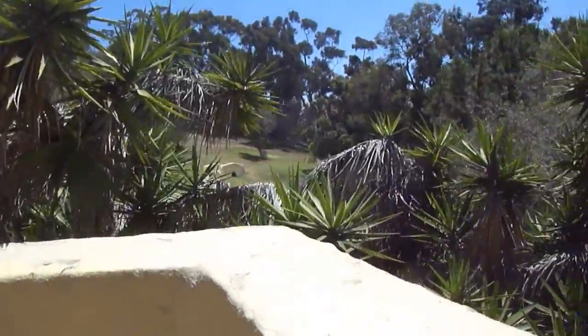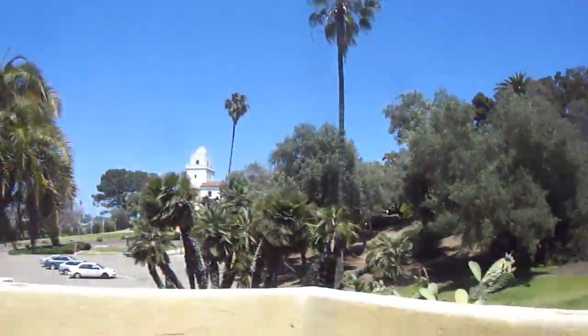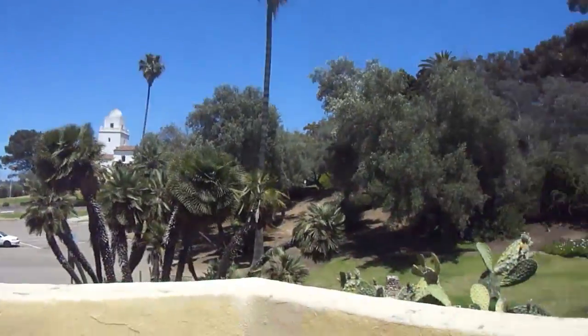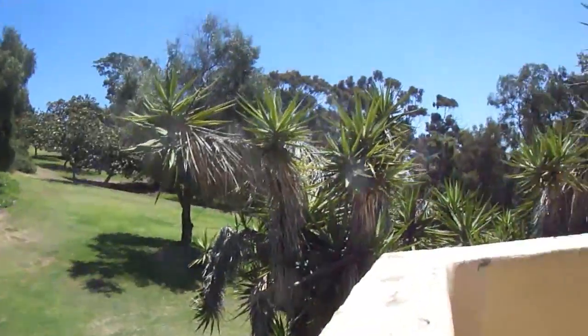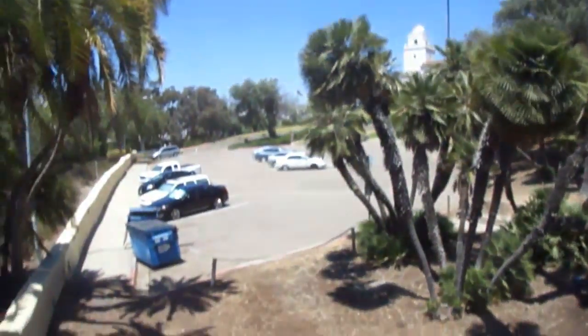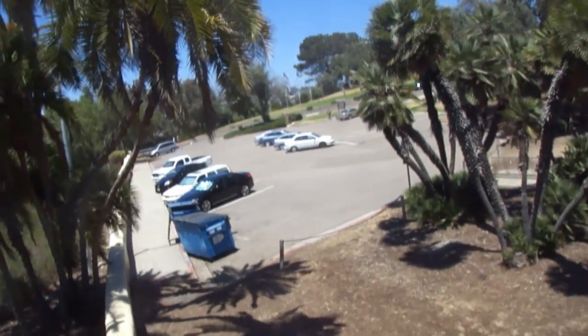Well, I'm up here in the tower and can't really see much. There's the church over there, the museum actually now. Got some cactus. You see my car over there. I could stand guard and make sure no one steals it.